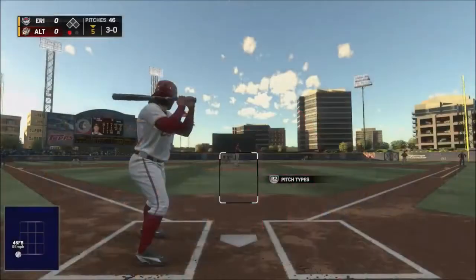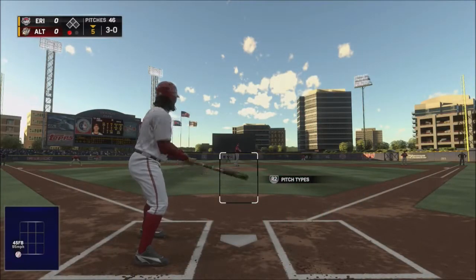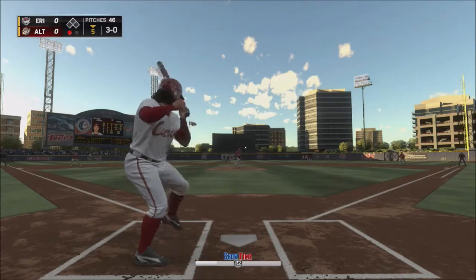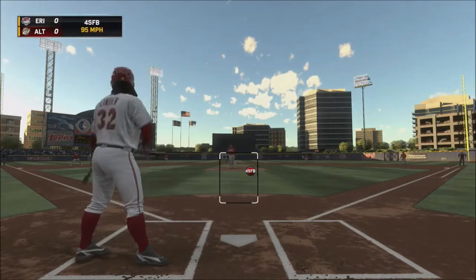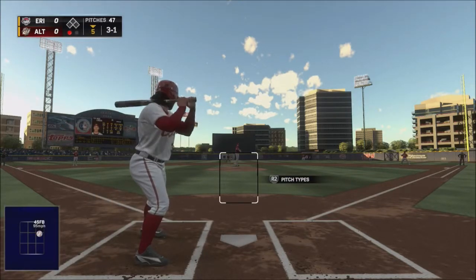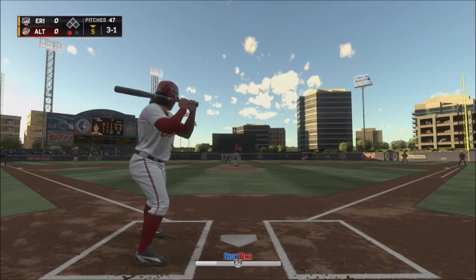3-0 now. He's really been good this game. Around the plate, throwing strikes, hasn't walked anybody. Right there, maybe this finds one, a little bit of a hole. Go ahead and take, see if we can't get a walk out of it. Battle back. That one's in there, 3-1. Oh, 3-1 count, so that's definitely not what we wanted.